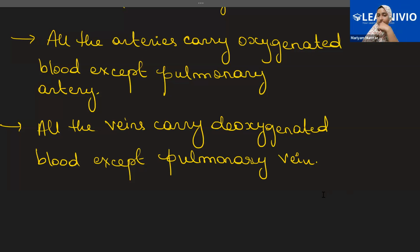Yes, Gianna. Ma'am, can you repeat your question? The question is, the deoxygenated blood from our body cells gets carried to the right auricle through which blood vessel? The vein. Which vein? The name of the vein is the inferior vena cava.